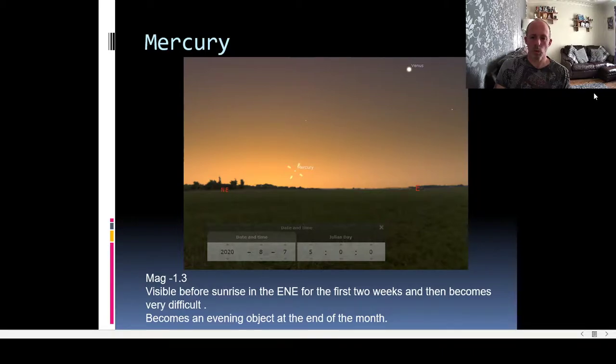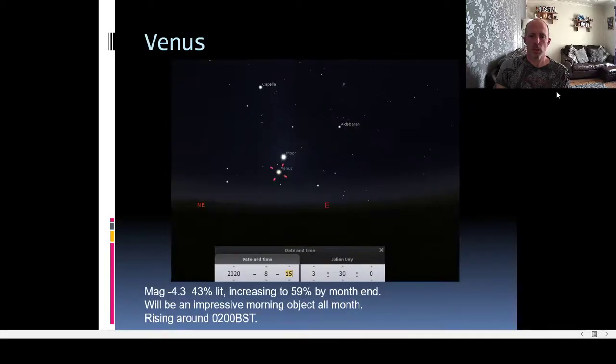Mercury is always a challenging object to see anyway. But the best bet is probably with a pair of binoculars when it's so low down. You might be able to just pick out the small disk of Mercury hidden there in the low murk before sunrise. Okay, so I'll move on now to Venus.